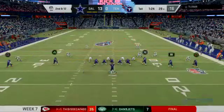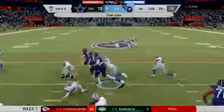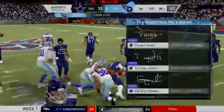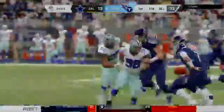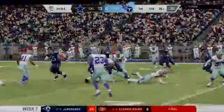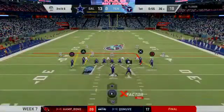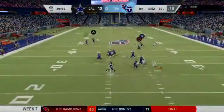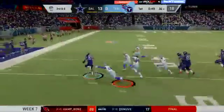2nd and 12 after the first down pass play went backwards for 2 yards. Stepping up, he's going to keep it. It's going to be a gain of 6 on the keeper, but it leads to a 3rd down. And it looks like we've got a dime set here defensively. 6 DBs in the game. From the gun, Jackson. His pass complete to Reynolds.